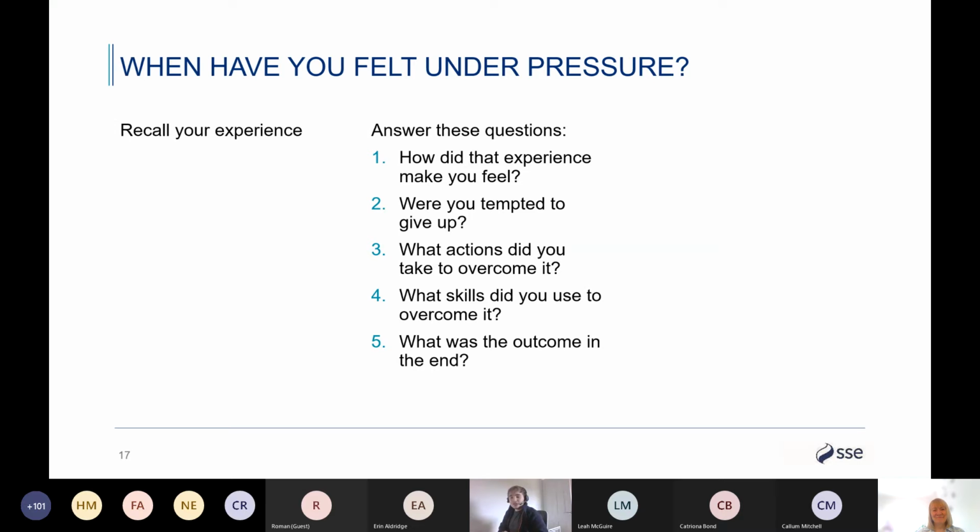What actions do you take to overcome it? So when you're going to your sport event for the first time that you've never tried before, do you look up on the internet how to play it? Do you talk to the coach beforehand and let them know that you've not got experience? Do you try and do breathing exercises to calm yourself down? What skills do you use to overcome it?